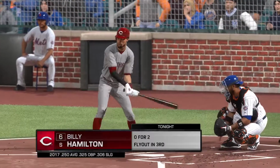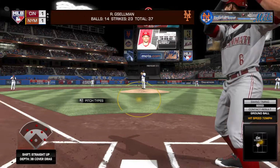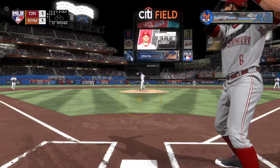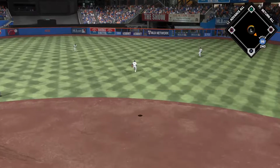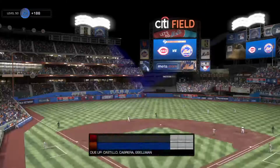Here's Billy Hamilton standing in. Third trip to the plate for him here tonight. 0 for 2 at this point. First pitch of the at-bat. This one's blooped out toward right center field. Cabrera onto the grass, and that ends the inning.